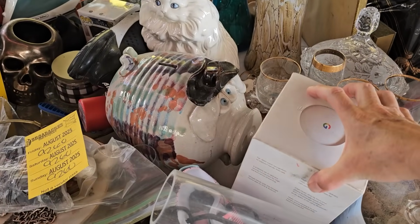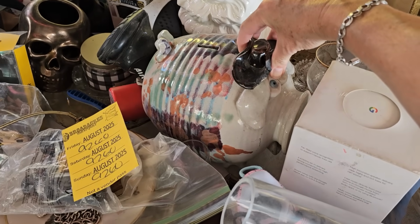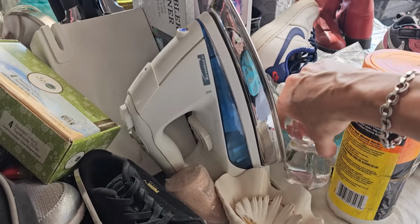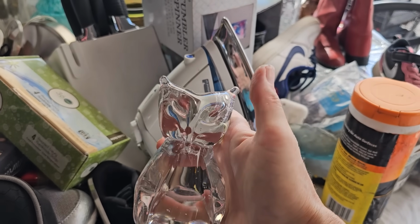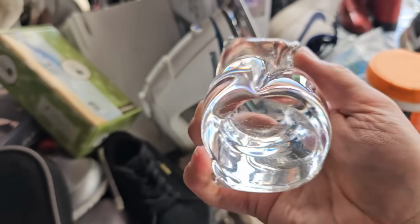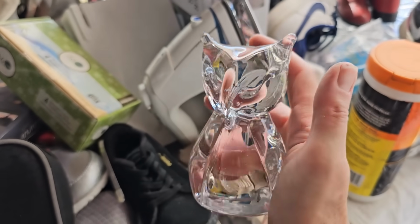Oh my goodness, look at the piggy bank. That is fantastic. It's pottery, super duper heavy. Oh goodness. Look at this fox. Is it a fox? Or is it an owl? Or is it a cat? I think it's an owl, but it has a dink on its nose, unfortunately. That is such a shame.